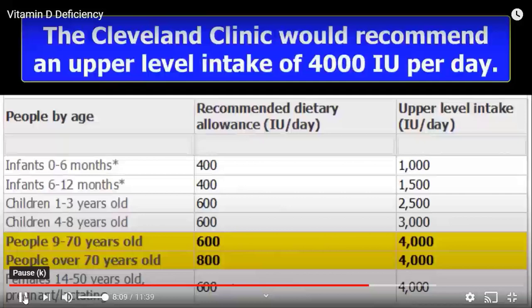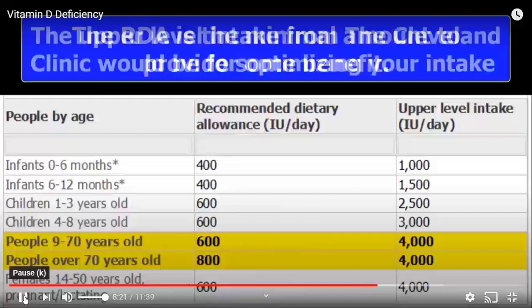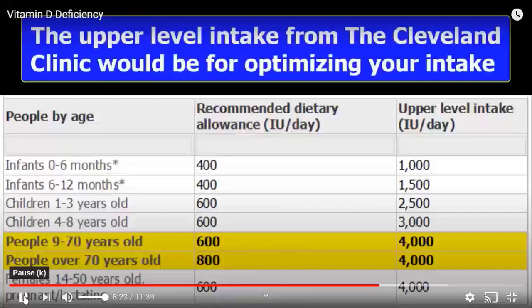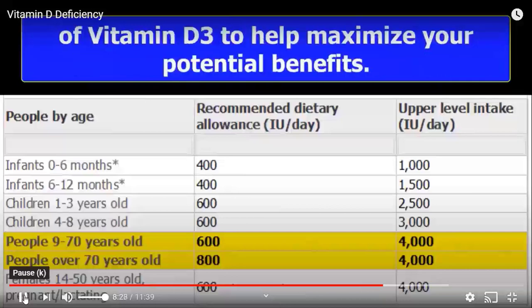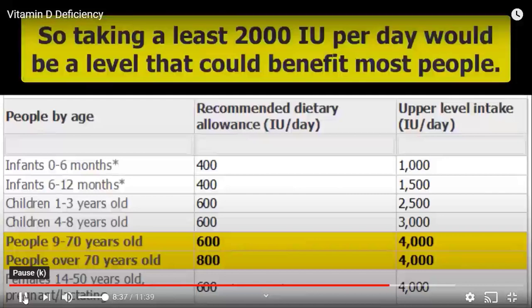However, the Cleveland Clinic would recommend an upper level intake of 4,000 international units per day. The RDA is the minimal amount to provide some benefit. The upper level intake from the Cleveland Clinic would be for optimizing your intake of vitamin D3 to help maximize your potential benefits. The average of these two recommendations is 2,300 international units per day. So taking at least 2,000 international units per day would be a level that would benefit most people.